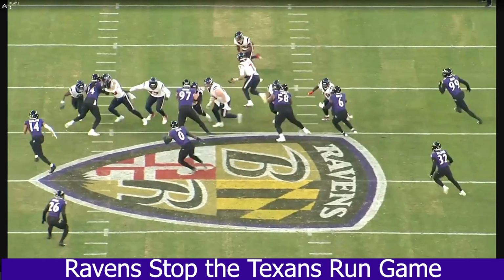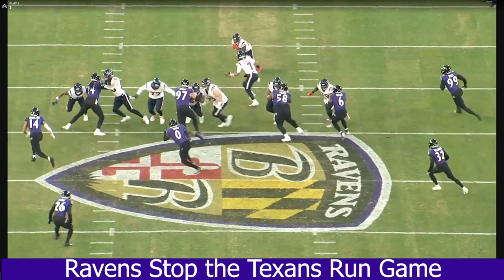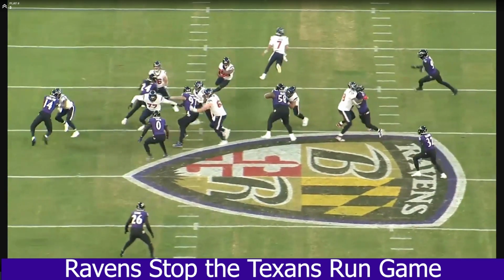Look what he does to the tight end. He takes this man and basically puts his hand right in his throat. Get out the way, little boy. And the edge is set.